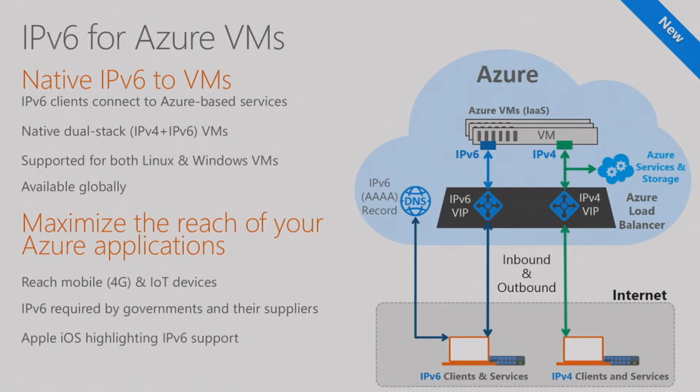Support for both Linux and Windows, and available globally as well. And there are many scenarios, by the way. Some of you come from markets and segments that require or are demanding this service. For example, lots of mobile services are asking for this, and IoT scenarios. Apple now has highlighted IPv6 support as a requirement going forward in some of their application set as well.